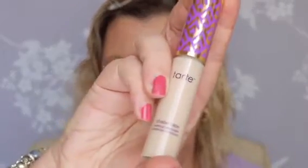So I'm going to apply a few products on top just to see how other products blend on top of it and how easily they apply. So my first thing I'm going to do is go in with a concealer. I'm going to use my Tarte Shapetape today. It's probably my favourite concealer at the moment.